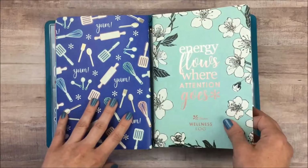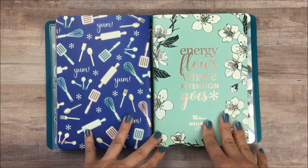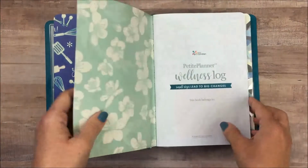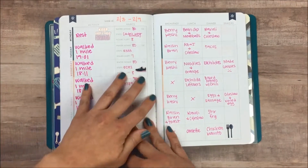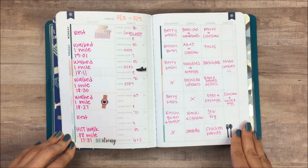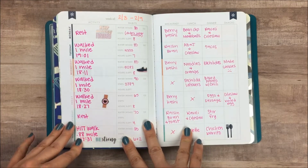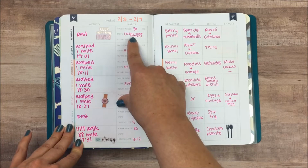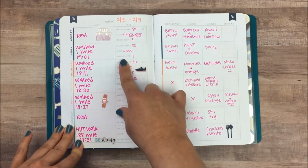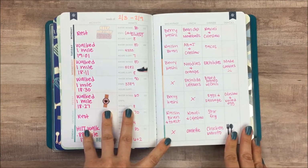And so again, I haven't used this as much as I wanted to, but this is one of my favorite setups in a Petite Planner. I love just the layout of each of the weekly pages. And so here's an example from what I did at the beginning of the year. So here you have space for any activity that you do. I love that it has your water intake, your steps, and the hours that you slept. And then here there's room for all of your food journaling.